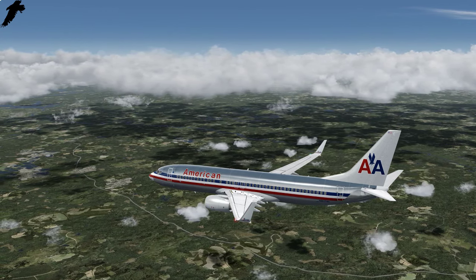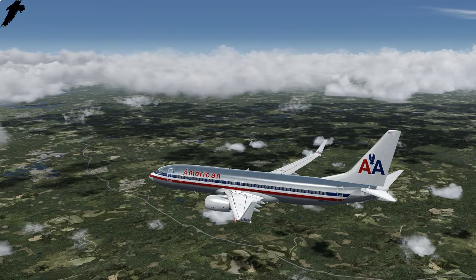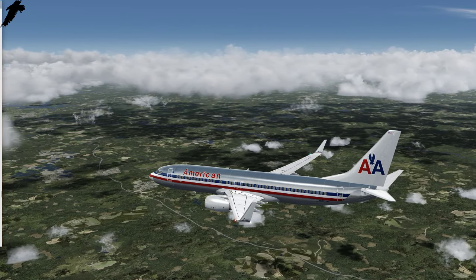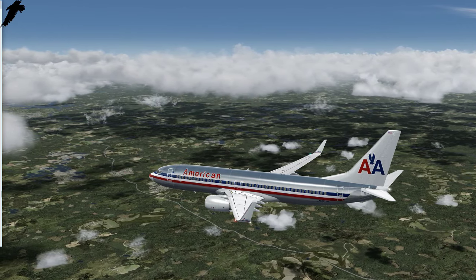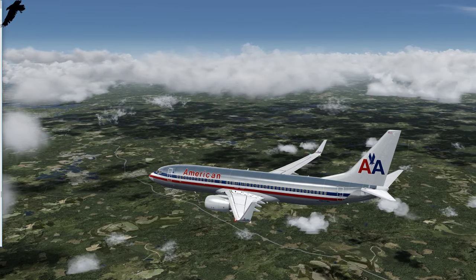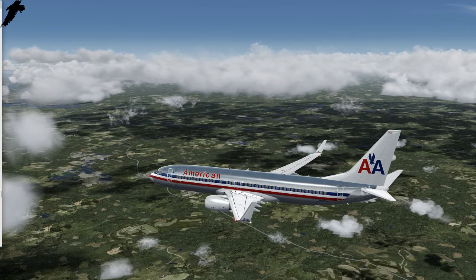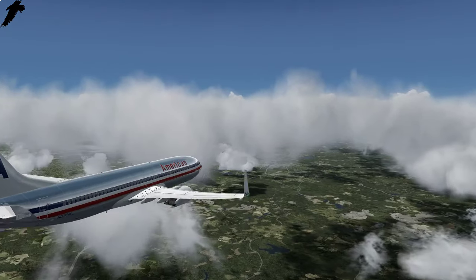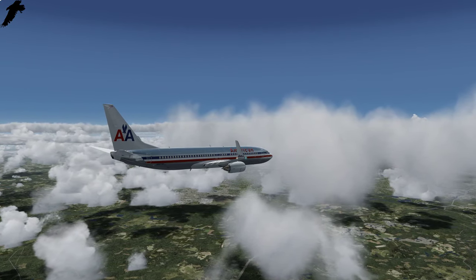Delta 1429, contact 11, 125.57. 125, that's all. Delta 1429, thanks. Atlanta Center, American 1419, climbing up to 16,000, direct left. 3419, climb maintain for 1260. 260, 419.